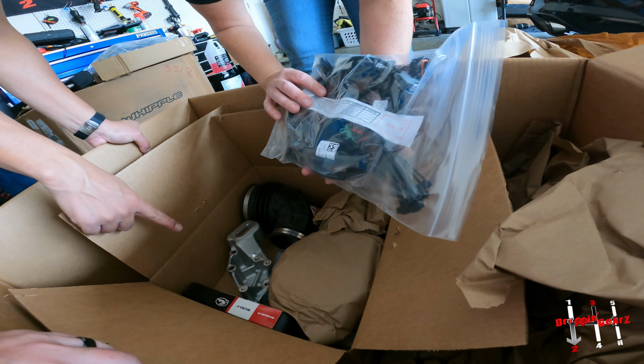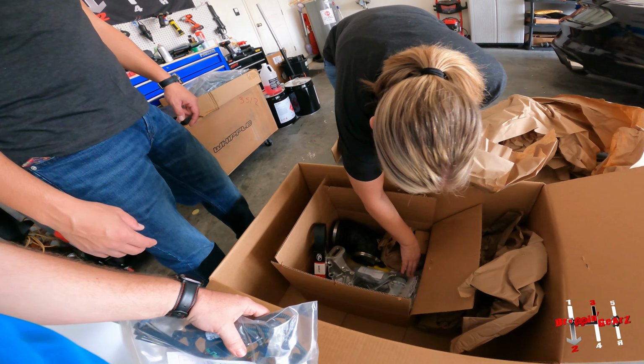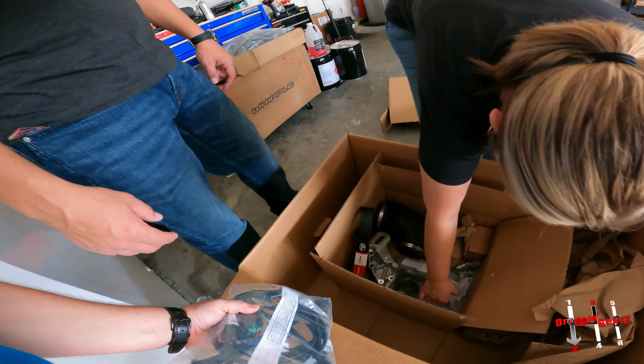Different throttle body? Is it the same throttle body? Yeah, supposed to be. That's like fuel lines and bolts, nuts and bolts. Lots of bolts. Just a bunch of other random crap that we don't know what it's for. That looks like a map sensor, no? Yeah, it's a map sensor. Looks like one anyway.